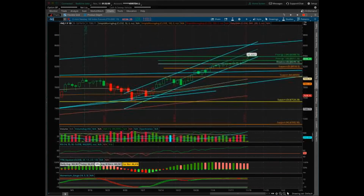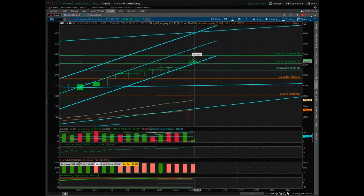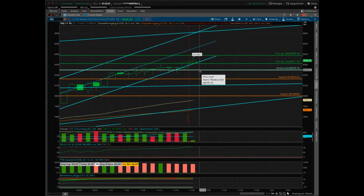So NQ is in this bullish channel still. It is holding that lower end of the channel. Can still push up to that weekly target of 83, 88, 75. If it loses this, it's going to come back here to 82.50. It needs to hold that 82.50, or else it could come down to 81.62.